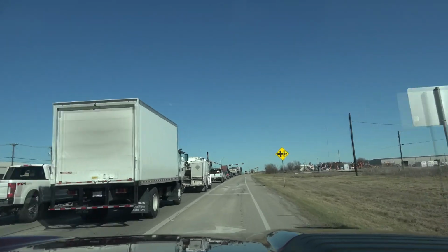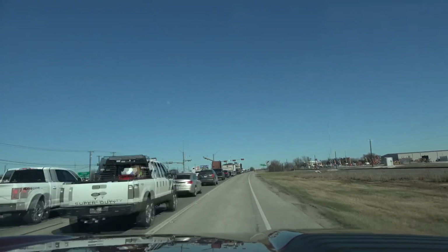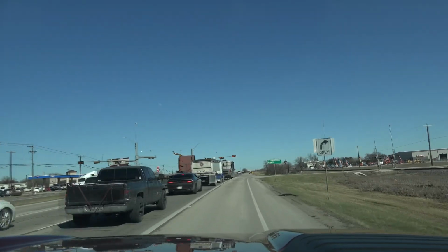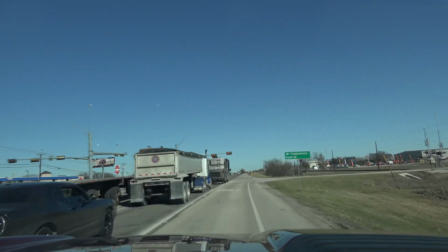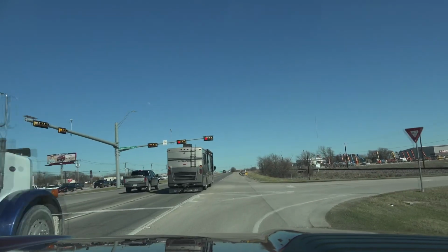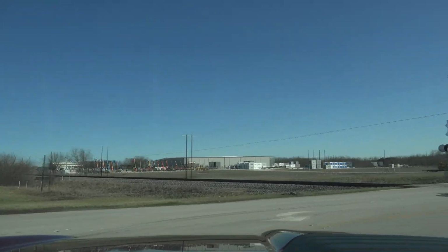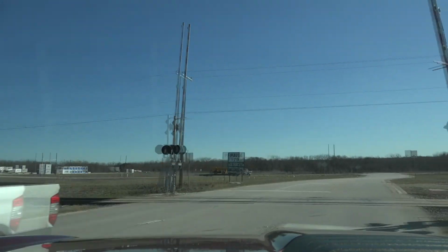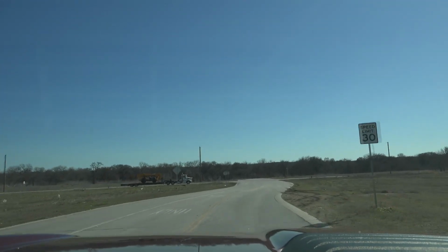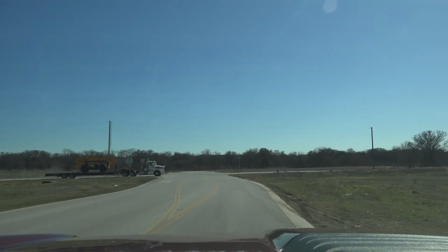Here we are going east on US 79. The long line of traffic is due to the light being out for some reason. But this park is kind of halfway between Round Rock and Hutto, Texas, and very close to 130, which is a toll road that could get you there quicker.